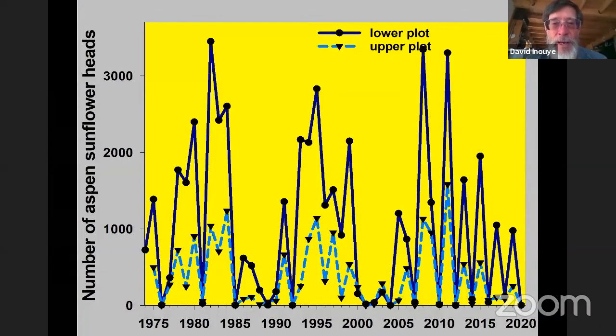One of the things I do a lot of is counting, and here's a graph showing the counts of the numbers of aspen sunflower heads that I've counted since 1974. And two points to make here. One is that there are a lot of zeros, and I think the zeros are becoming more common, and those are years in which there was frost damage. Another thing to point out is that it looks like there are cycles here. I think there are three cycles, and this points out the value of having long-term data. If I didn't have 30, 40 years of data, I wouldn't be able to pick up on these kinds of slow multi-year cycles that seem to be happening.